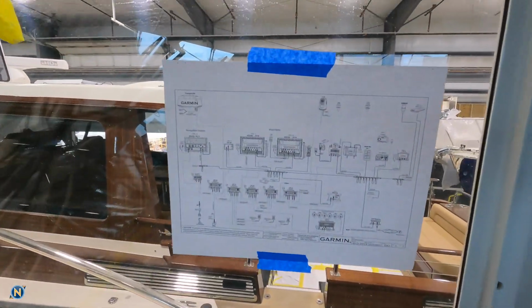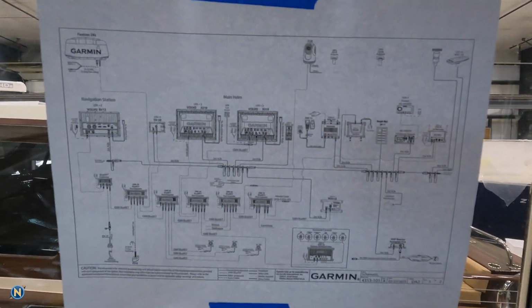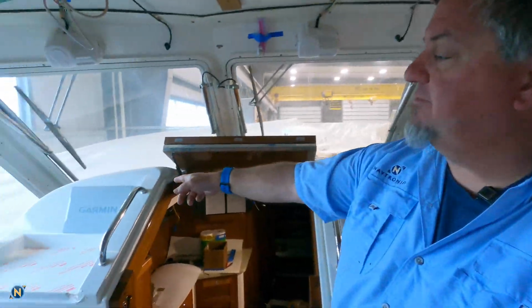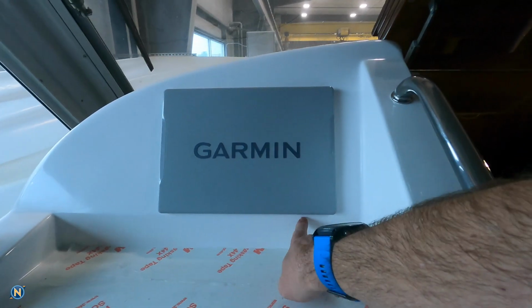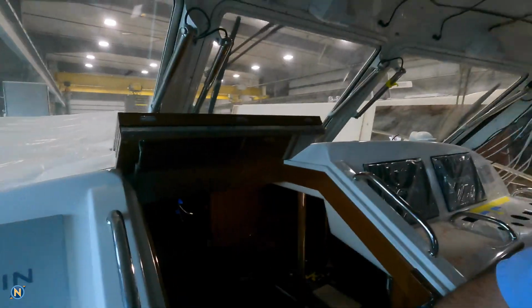Take a look over here, guys. You can kind of get a scope of what it is we are working with on this boat for all of our networking. We've got all our drawing here so everybody can kind of see what is happening there. And we make our way over to our navigator side here. You can see we've got our 8612 mounted in here. Kind of had to follow this contour line because we're limited on space right here. So that is installed there.